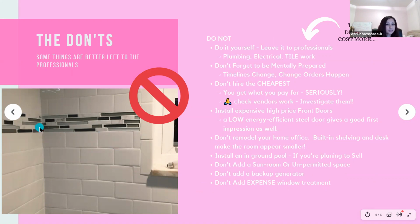Can you see in this example right here, from far away it doesn't look bad, but if you look very closely, the tiles actually are not evenly done. This is not done by a professional. You see how the lines are not straight at all. This is if someone watched YouTube, how to put on tile, and then put the tile on here. This isn't done professionally, and you can tell.